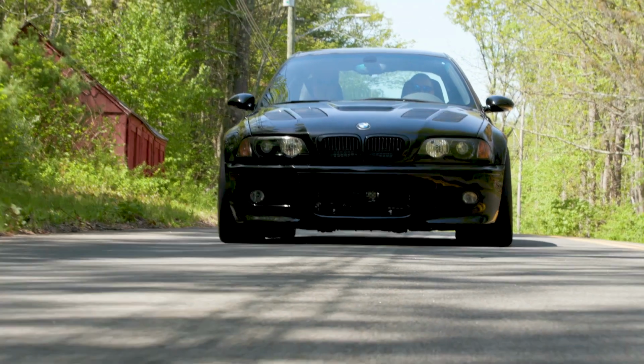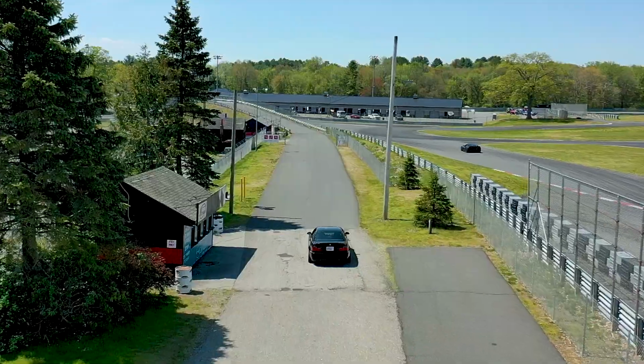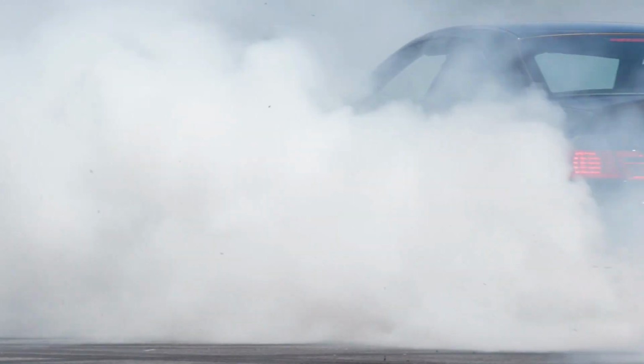So we're waiting for the weather to cooperate and we're waiting for the races to kind of settle down until we can get to the track. But my plan is to put this baby on the track and really see what it can do, but also kind of torture it, because if it can survive a track day, then, you know, it can survive anything.